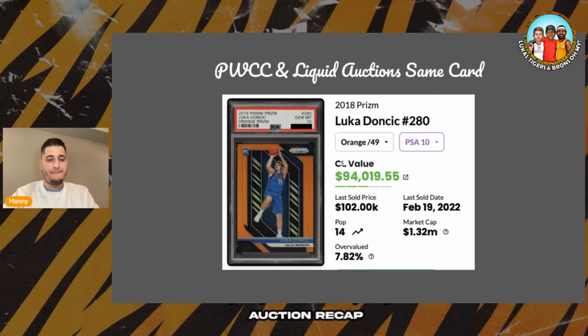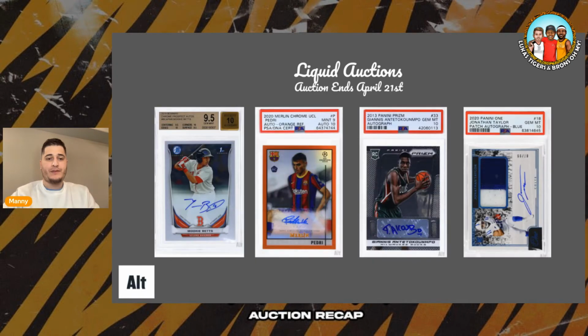Let's go back. Now let's get into the Alt auction. Like I said, it ends next Thursday, and I went through and picked out 4 cards that I'm actually interested in. And I'll give you a background on why I'm interested in them. And please, in the comments, let me know if I'm crazy for even being interested in these players. Let me know if they're good buys. Just give me some feedback. That would be very nice, because I'm learning just as you guys are.